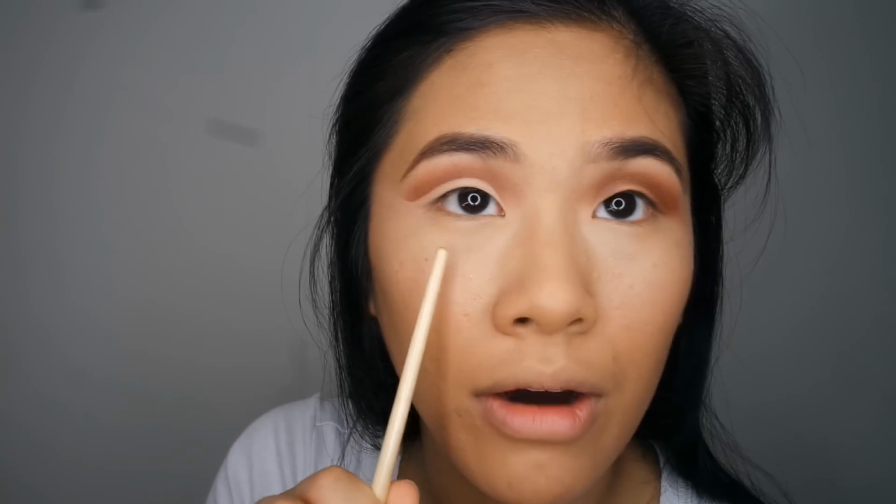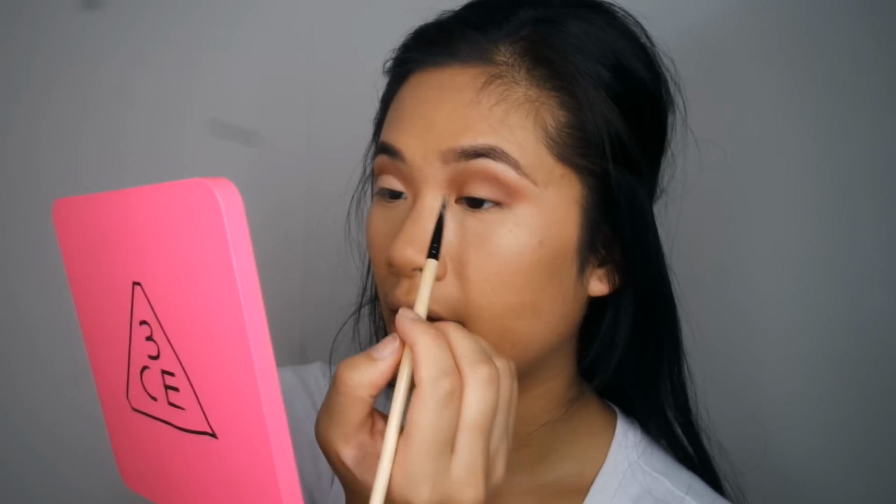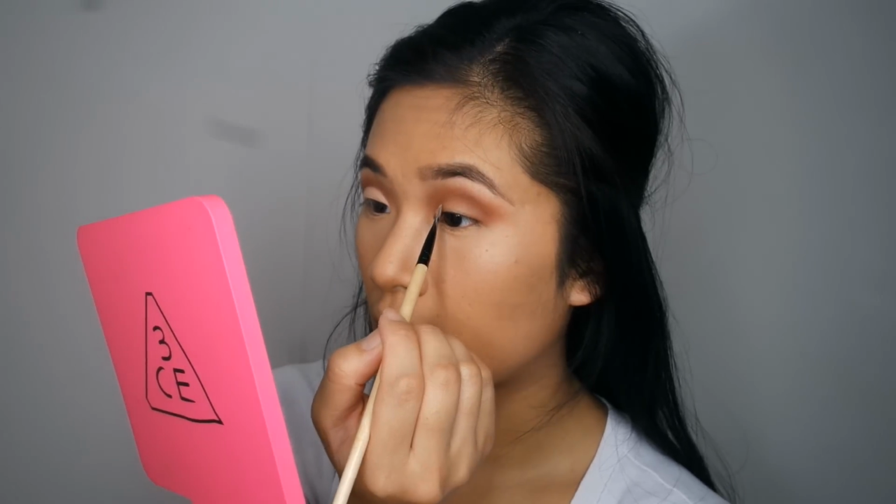So I'm gonna go ahead and do a cut crease. I already did one on this eye off camera because I wanted to see if I can do it, which I can just about. So hopefully this eye comes out equal as well.